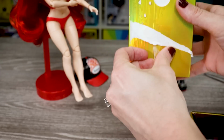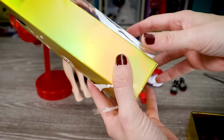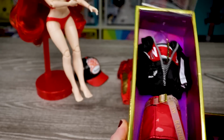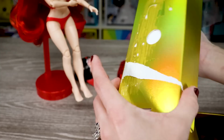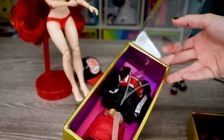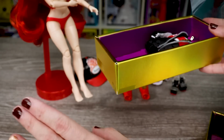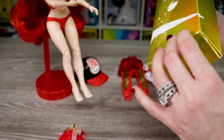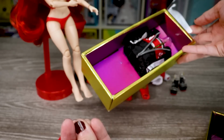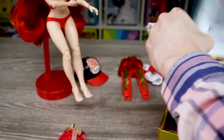Whoever is in charge of designing MGA packaging needs to be fired, and they need to hire a collector, because a collector would come up with a design that allowed us to reuse the packaging and not destroy it. What's the point of having something so beautiful if I can't keep it? But I'm gonna try. Especially when you think of how much you're spending on a product. If it looks super pretty, which is half of the appeal that convinces you to purchase it in the first place, you want to be able to keep that.